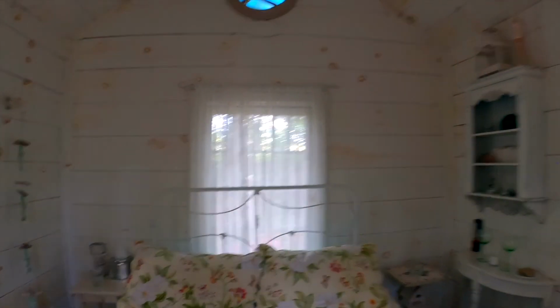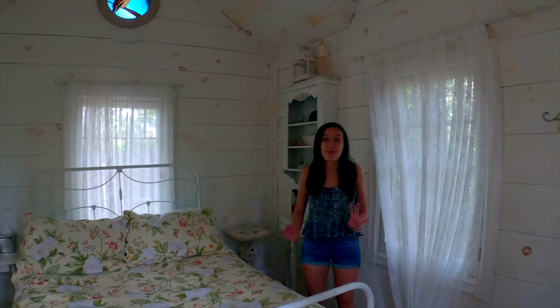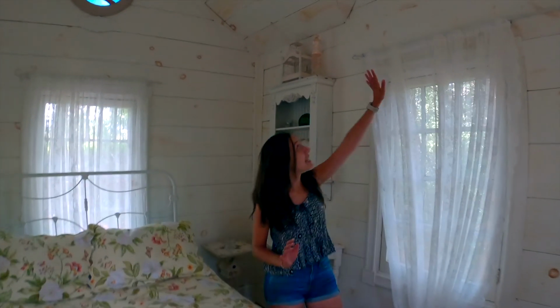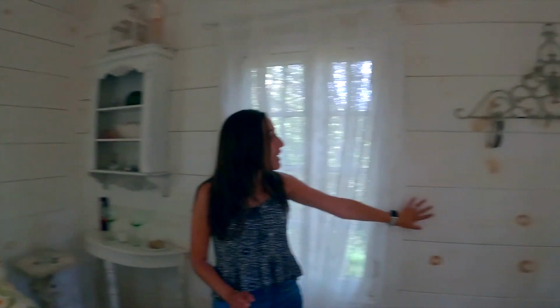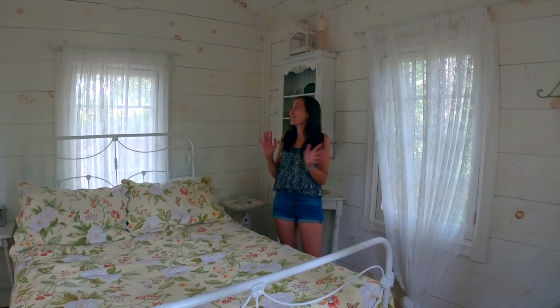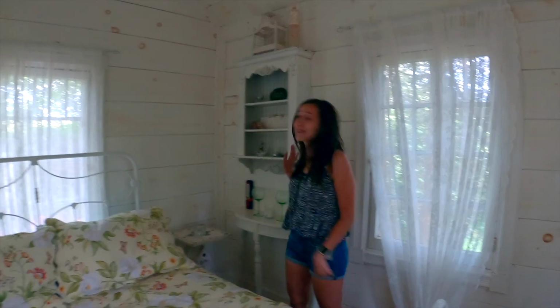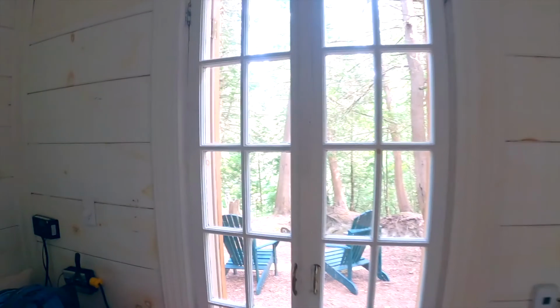How cute is this? This Victorian style cottage is so cute. Check out all these details. I mean, the stained glass windows. Look at these drapes. The wood is so beautiful. And I mean, check out this bed. How cute is this? I am so excited and so impressed with the detail in this cute little tiny house. And I mean, best of all, I'm so excited for tomorrow morning. Look at what our view is going to be.